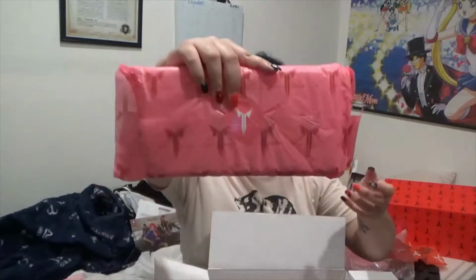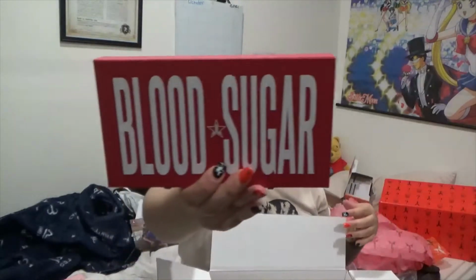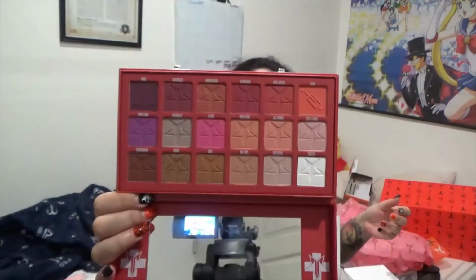Next is this, another palette. And it is Blood Sugar. I don't have this palette. Here it is. His packaging is like two-way. I love the packaging. I'm a packaging whore. I really am. But then it's so bulky. It takes so much space. I don't know. Blood Sugar, I think reds. It looks very neutral, guys. Very, very neutral.